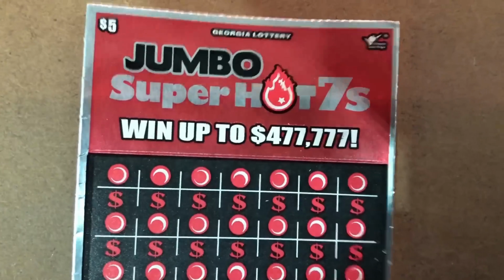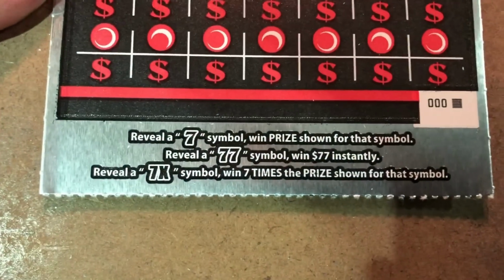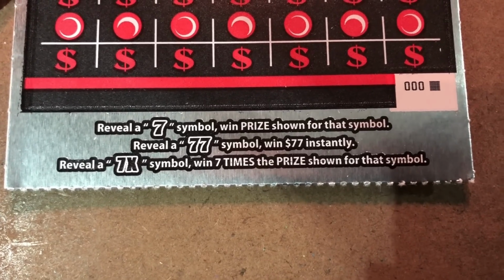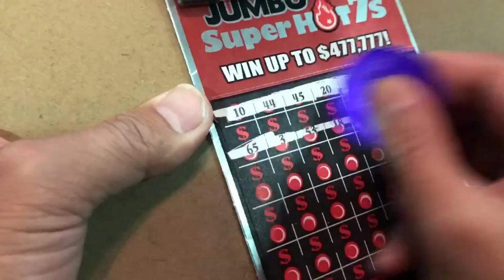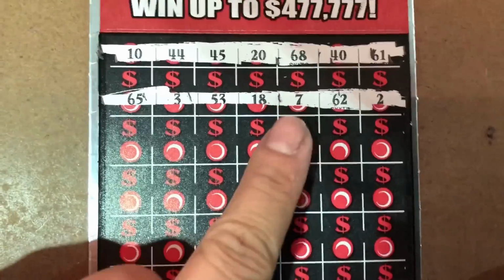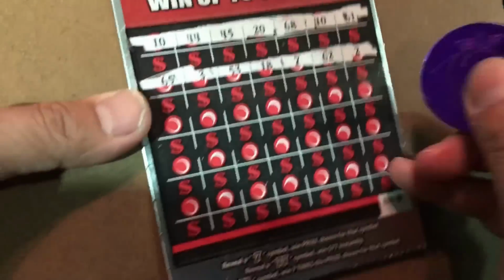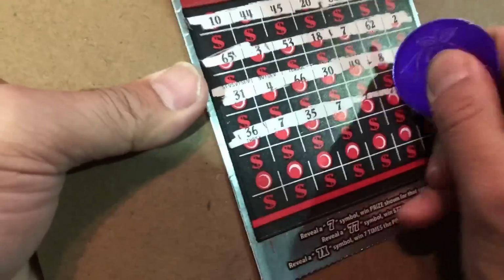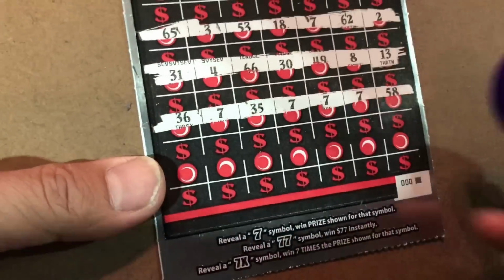Okay, this new $5 ticket, Jumbo Super Hot 7. We're looking for 7, double 7, win 77, and 7S. Symbol only. Okay, easy. Okay, 7. Okay, 000. Okay. 273. Oh my god. Look at that. So many 7. Maybe a dollar.